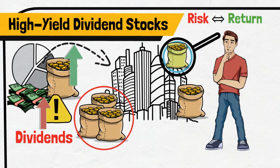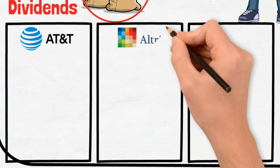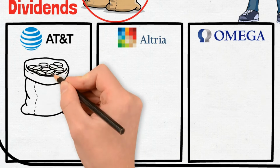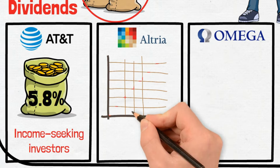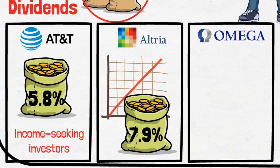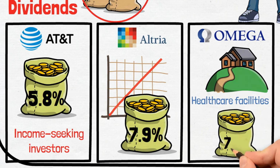To put this into perspective, Peter identifies 3 high-yield dividend stocks: AT&T, Altria Group, and Omega Healthcare Investors. AT&T offers a substantial yield of 5.8%, making it an attractive option for income-seeking investors. Altria Group, known for its strong dividend history, provides a yield of 7.9%. Omega Healthcare Investors, a real estate investment trust specializing in healthcare facilities, yields a solid 7.5%.